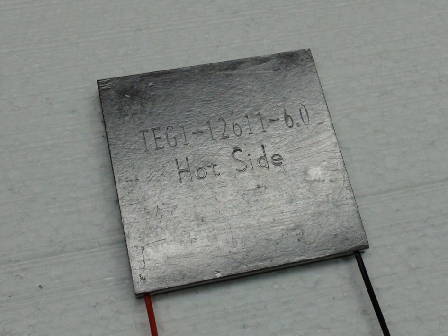The equation for ZT can be found below, where alpha is the Seebeck coefficient. ZT equals alpha squared sigma T over kappa. There are very few other materials that could be used for TEC applications, since the relationship between thermal and electrical conductivity is usually a positive correlation.